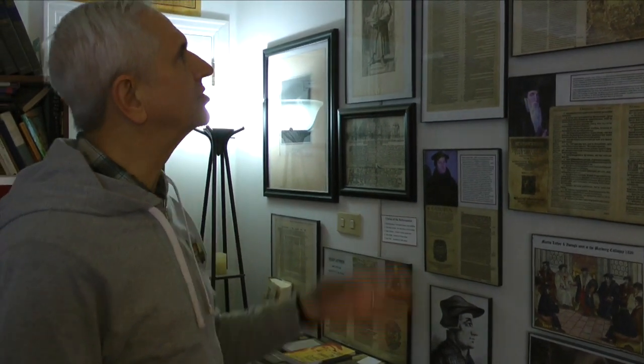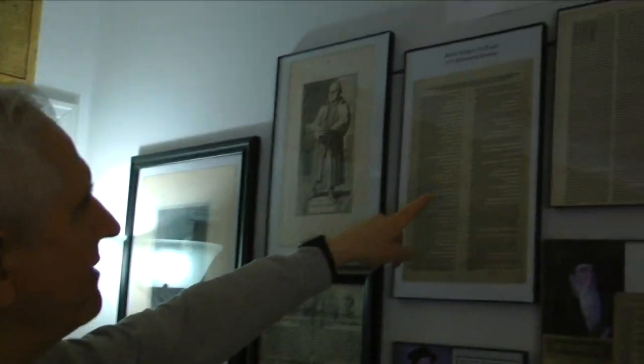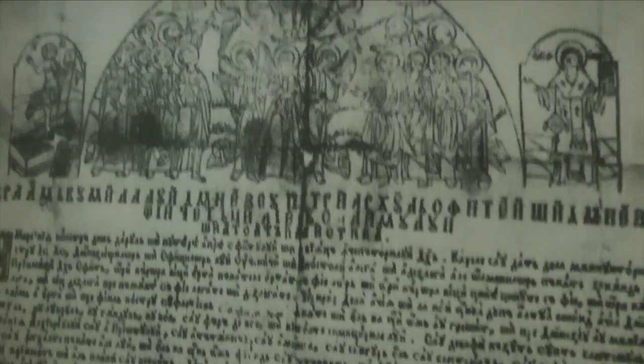So we had persecution of the Christians. Then we have political power with Constantine, the popes. And now we come to the Protestant Reformation. Martin Luther nails 95 theses to the door of the Wittenberg Church in Germany in 1517. One of the key problems was the sale of indulgences, where if you had enough money, you could buy your way out of purgatory and buy your way into heaven. And Martin Luther was against that.